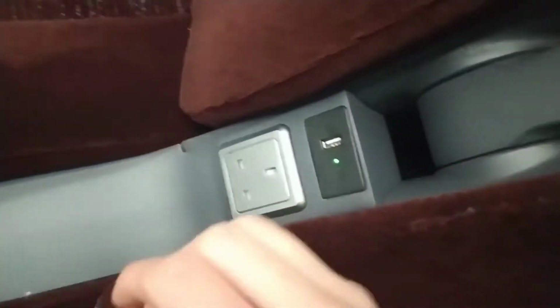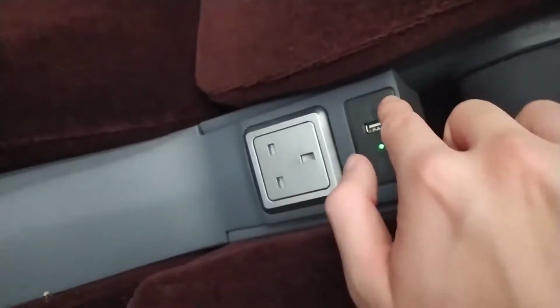And now for a seat review, there is a rather firm armrest, which cannot really be moved on this side. Between every seat there is a USB socket and a plug socket. And an armrest per here. The seat itself gets a lot of criticism, but I shouldn't find it too bad. I'm actually finding it bearable.